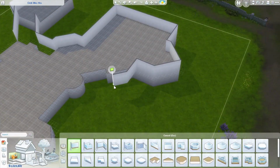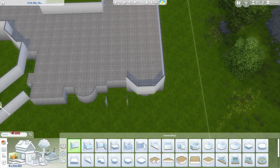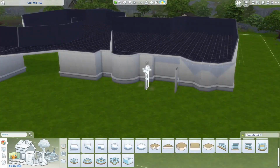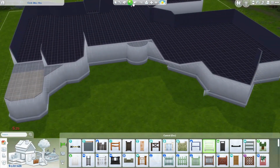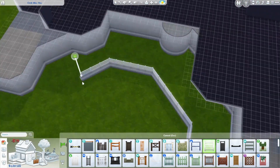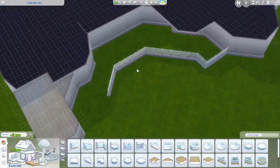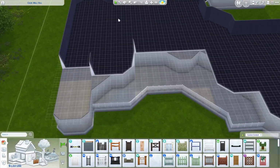So this is a build for my career legacy, which I stream most Wednesdays. The family won the lottery, which, if you know The Sims, you know never happens. The generation is the gardening generation, so I thought a nice country manor in Hertford-on-Bagley would really suit them.